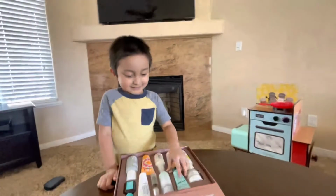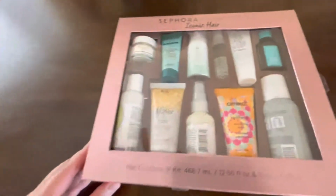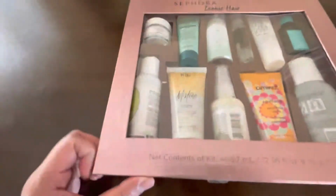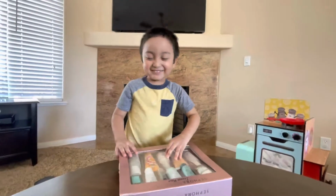Okay, this product is a Sephora iconic hair. So let's do it again. Oh, he wants to do it again. I told him to do unboxing about this product. I want to do it again. Okay. It's so fun to do this. Okay, ready.